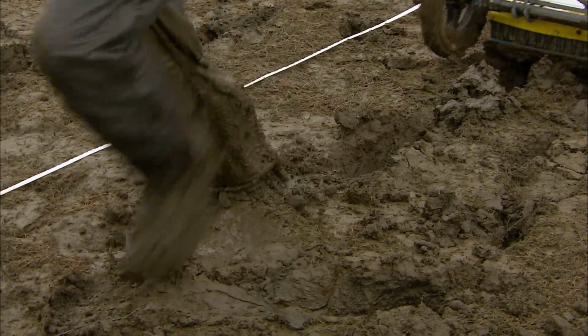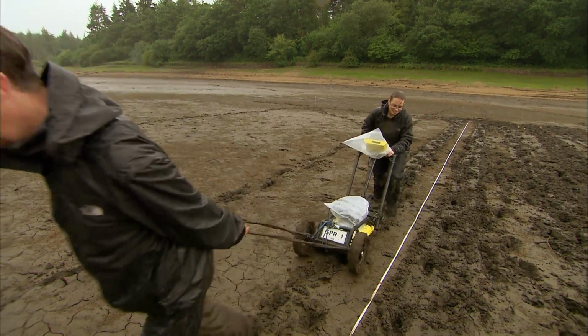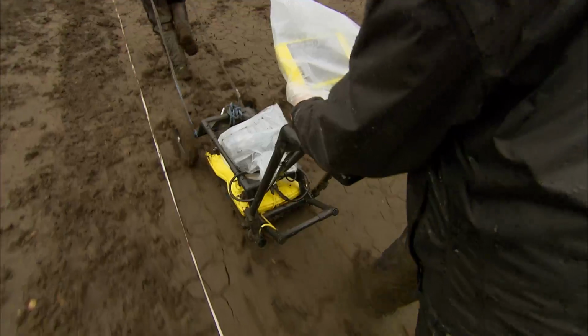So it could all turn into one big mud bath. Whose idea was this? I don't know. I feel like Jimmy's stuck in the incident room when they dry.